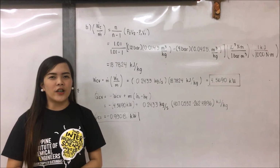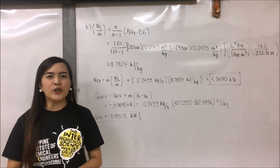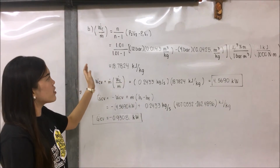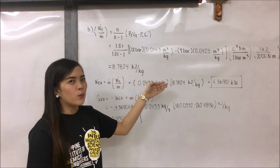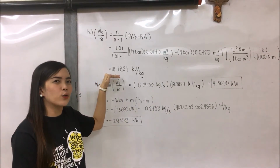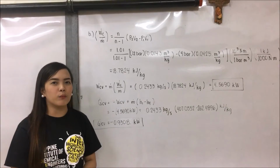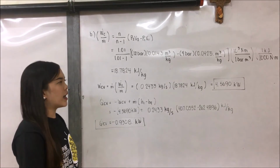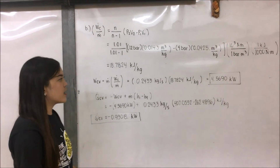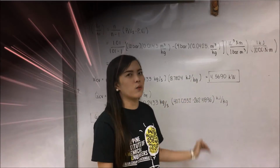And for letter B, we are asked to find the power input and the heat transfer rate for the compressor. In order to find the power input, we will utilize this equation, and upon substituting the known values, we will obtain the work input for the compressor, which is 18.7824 kilojoule per kilogram. And now we will proceed to the calculation of the power input for the compressor. We will just multiply the work input with the mass flow rate we have obtained earlier, and this will give us a value of 4.5690 kilowatts.